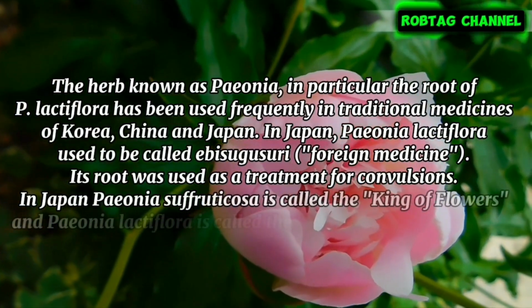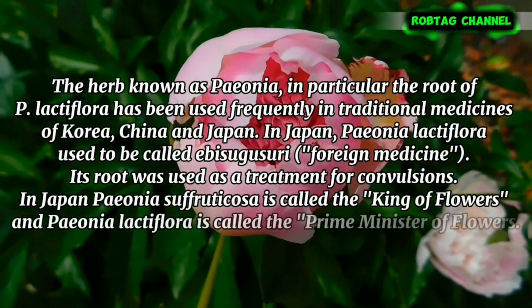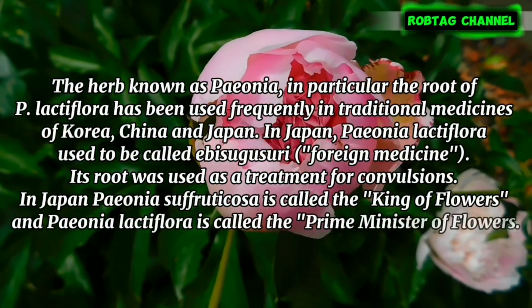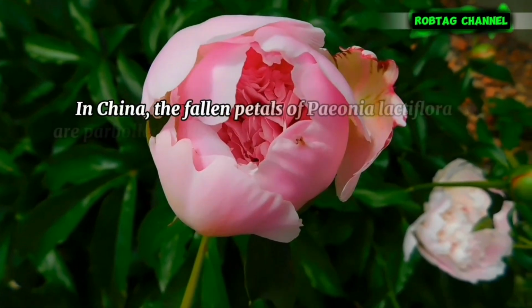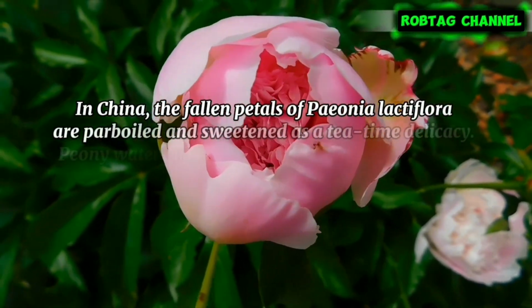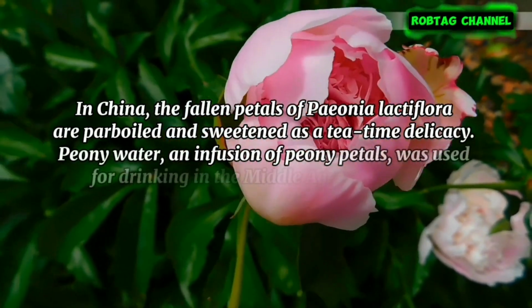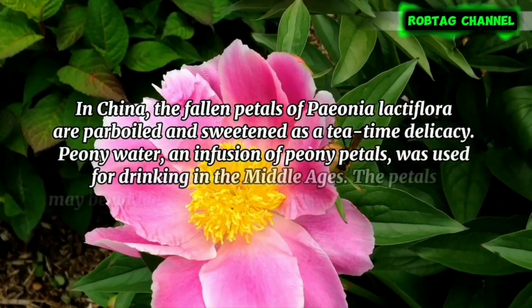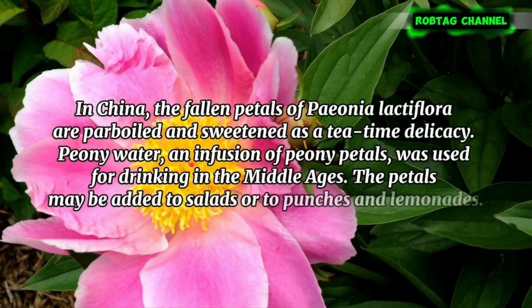In Japan, Paeonia suffruticosa is called the king of flowers, and Paeonia lactiflora is called the prime minister of flowers. In China, the fallen petals of Paeonia lactiflora are parboiled and sweetened as a tea-time delicacy. Peony water, an infusion of peony petals, was used for drinking in the Middle Ages. The petals may be added to salads or to punches and lemonades.